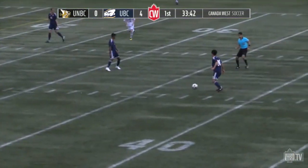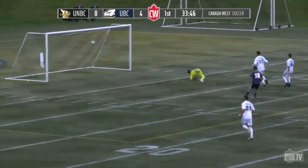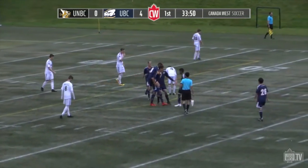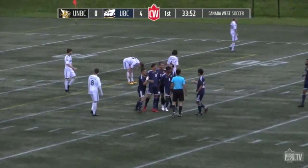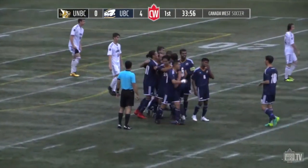Cutting himself. Another poor ball. Gardner thought about it. Finds Eli Heitinen. Eli Heitinen now scores again. Oh, it's 5-0. If he's going to score goals like that, he can keep the man bun all he wants. Second goal of the afternoon for Christian Eli Heitinen in the 34th minute.